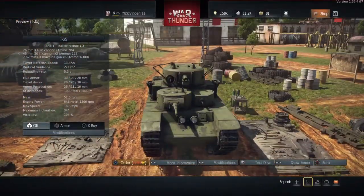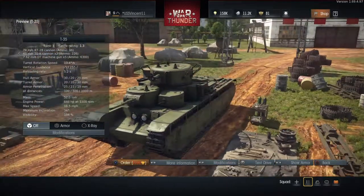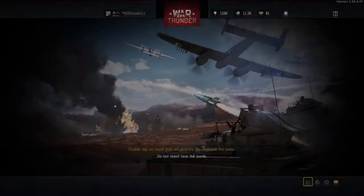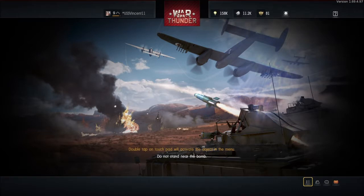And yeah, this thing looks awesome. I just can't stop thinking about how awesome this thing looks. Okay, let's go ahead and test drive. So it's the T-35, and let's go. So guys, hope you're having a good day.